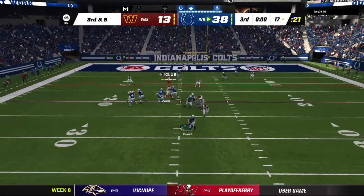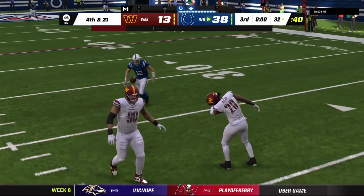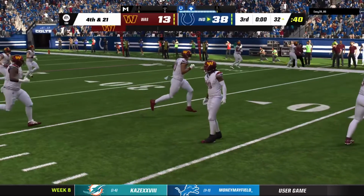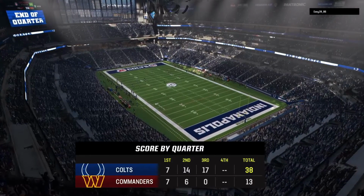Faking the handoff, Howell. And he's going to lose yardage here. As they will switch ends as time is run out on this 3rd quarter of play. 3 quarters have come and gone. You are watching the NFL on EA Sports.